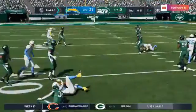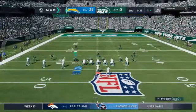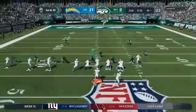And he'll go down shy of the 40 at the 41. Number 25, the ball carrier. The tackle by Isaiah Rodgers. A 4-yard pickup on the play, and the Chargers first down.